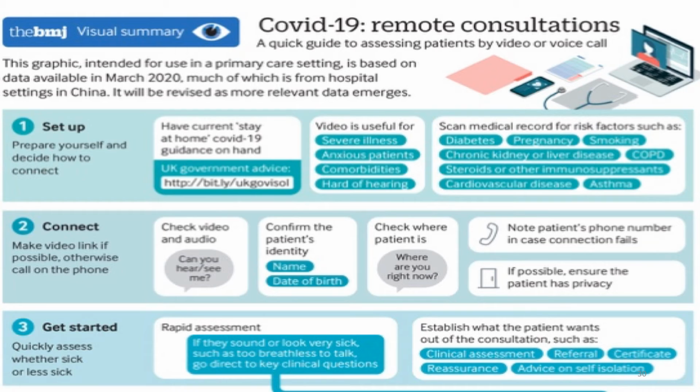Scan medical record for risk factors such as diabetes, pregnancy, smoking, chronic kidney or liver disease, COPD, steroids or other immunosuppressants, cardiovascular disease, asthma. Number two, connect. Make video link if possible, otherwise call on the phone.